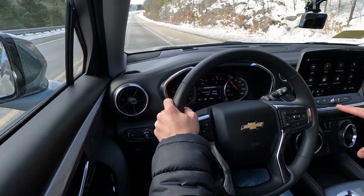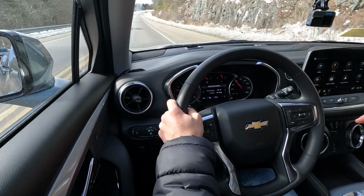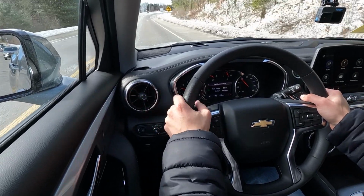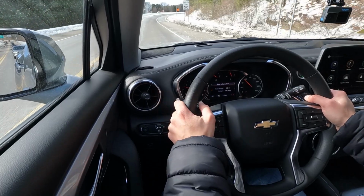So I think what you have here with the Blazer right now in 2025, if this is an option for you, is a crossover that's going to be a bit more fun than all of its closest rivals. It feels a bit more on edge, and also with this powertrain and transmission, it is spry and responsive, more importantly.